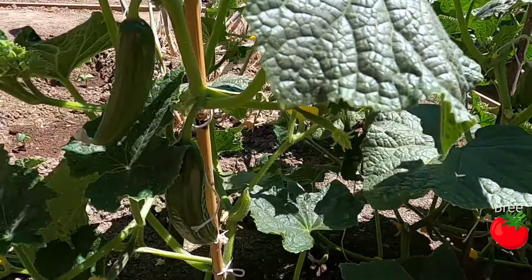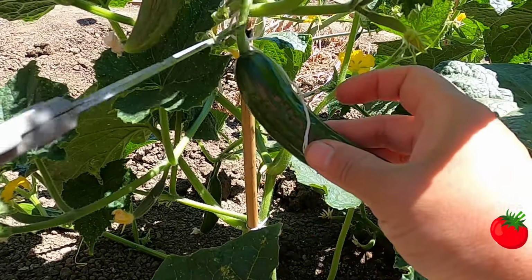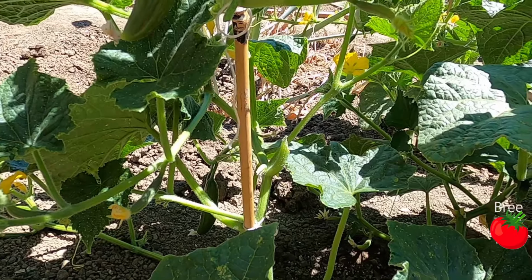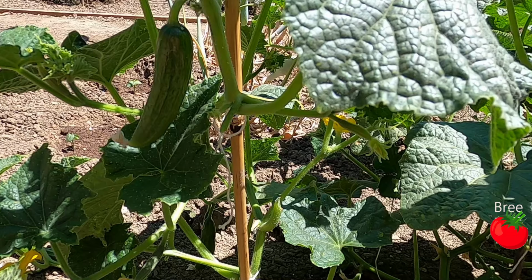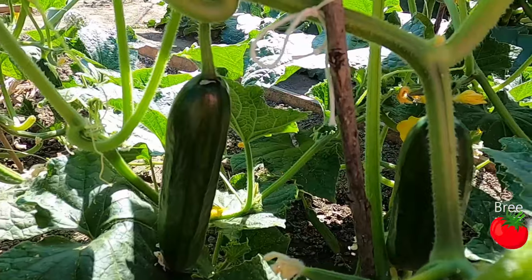Cucumbers come in climbing and bush varieties. If you don't want to set up trellises, you can choose bush varieties. This saves the trouble of setting up trellises. Last year, I planted fruit cucumbers that didn't need trellises, saving time and effort. They were also very productive.